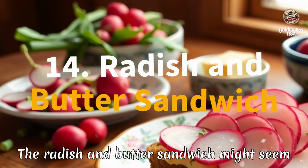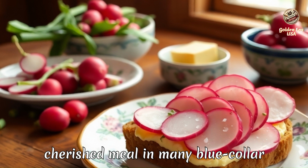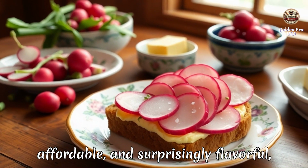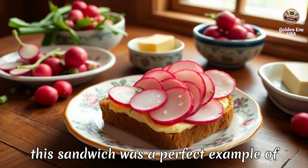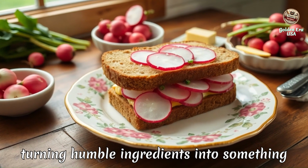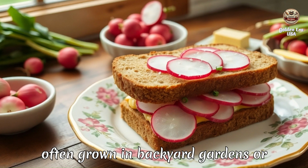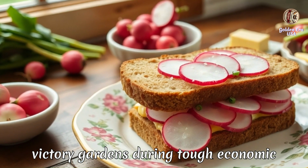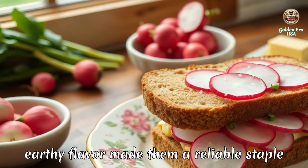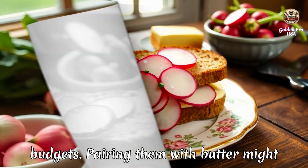The radish and butter sandwich might seem surprising today, but it was once a cherished meal in many blue-collar American homes. Simple, affordable, and surprisingly flavorful, this sandwich was a perfect example of turning humble ingredients into something truly satisfying. Radishes were often grown in backyard gardens or victory gardens during tough economic times. Their peppery crunch and bright, earthy flavor made them a reliable staple for families who needed to stretch their budgets.